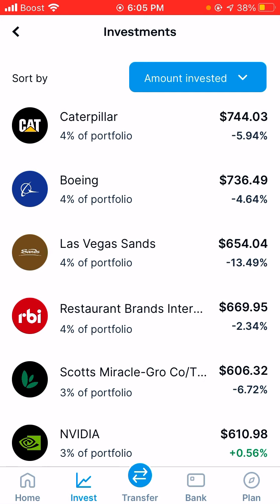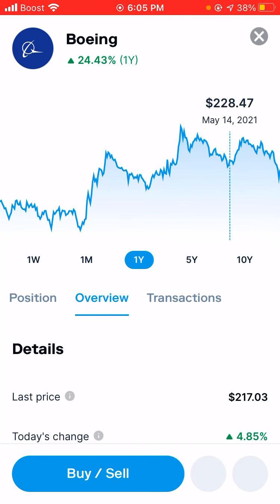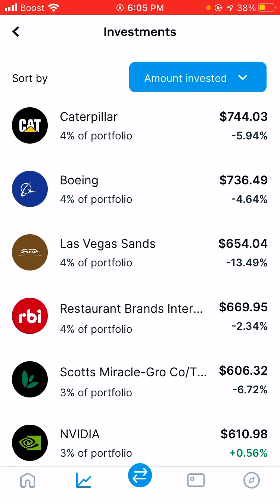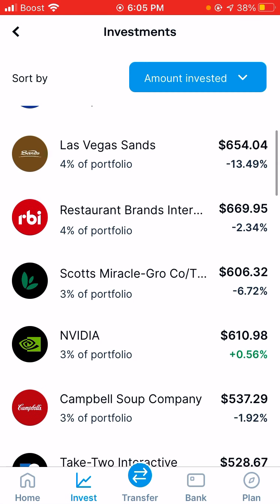We also have Boeing with a similar story. Boeing is probably a little bit weaker of a company right now, and even the pullback has been more severe. This stock could be 30-40% from the all-time highs. So there has been a nice correction in Boeing, but I don't have as much hope for the future as I do some of these other stocks.